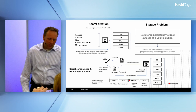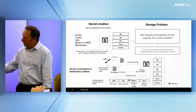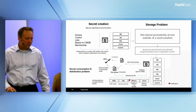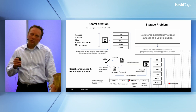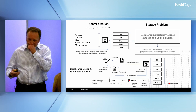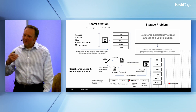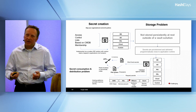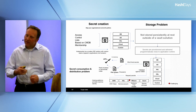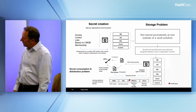Secret consumption, this is another really, really important part. So with all these different platforms, AWS, Kubernetes, VMware, Azure, just as examples on my slide, all of the modern cloud providers have the ability for infrastructure and applications, entities or resources, to be able to create a compute identity. And this is the secret zero problem. So when they instantiate, they will be able to identify who they are, and there'll be some way of verifying that they are who they say they are from the platform provider.